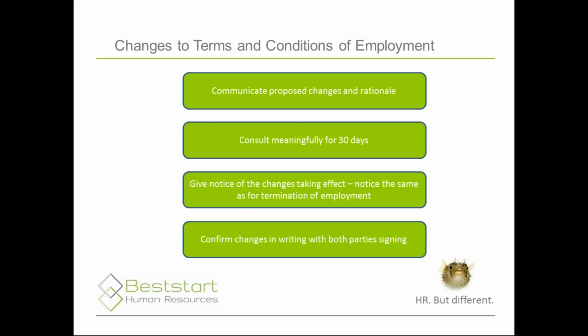So once agreement has been reached, so we've done the consultation and we haven't actually got anybody disagreeing, you then need to provide notice before the actual change takes place. And again, there's no legal prescribed period.